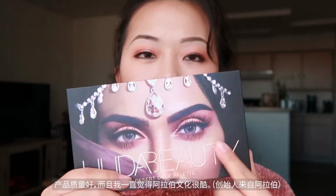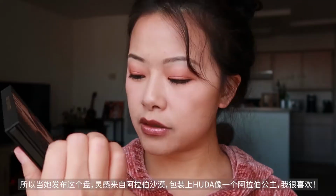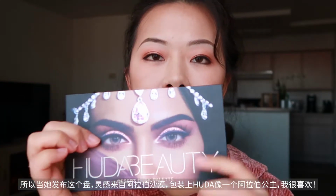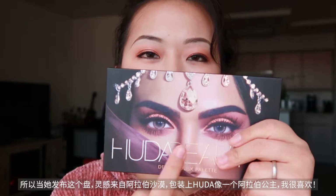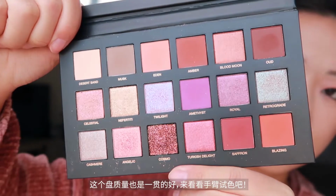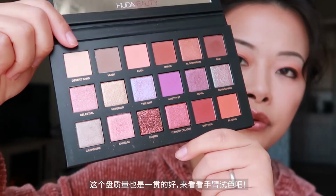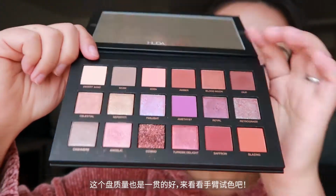I just feel like their makeup quality is very good, and I think Arabian culture is so cool. So when she released those palettes, these are dust palettes, so it got that kind of Arabian feeling in it. You can see she's like a princess there, so I liked it. And the quality of this eyeshadow palette is also very good. So let me just show you those shades on my arm real quick.